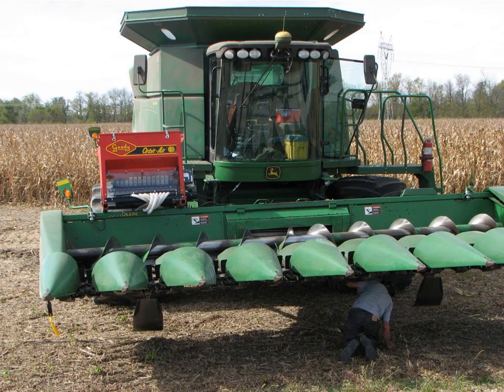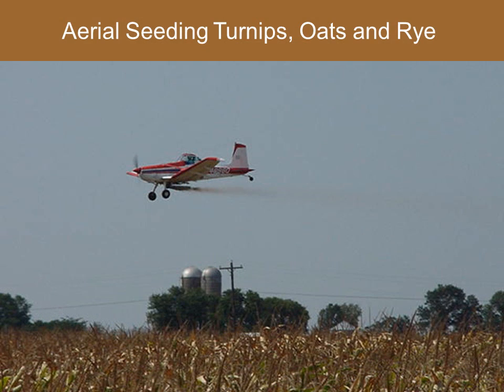Seeders can also be incorporated with other equipment that might be going through the field. This is a combine that has an air seeder attached to the head that delivers seed between each row as the corn is being harvested. On taller crops, aerial seeding can be a good way to plant cover crops in a timely fashion while the crop is still in the field.